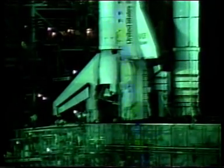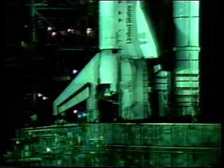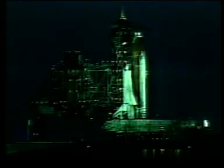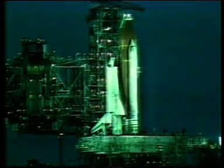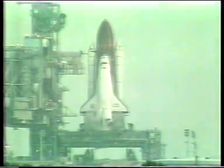500,000 gallons of supercold liquid hydrogen and oxygen into Discovery's main fuel tank. The test firing of the 3 main engines with Discovery firmly bolted to the launch pad is a major hurdle before NASA can set a launch date for America's return to space. This is a giant step back in our return to flight program. But so far it hasn't gone well.